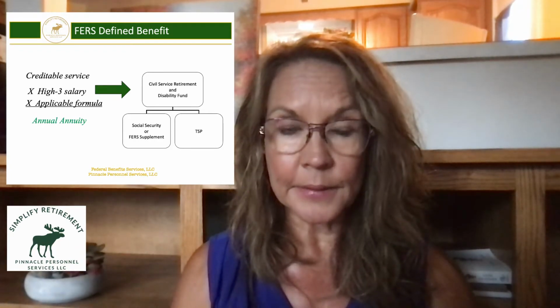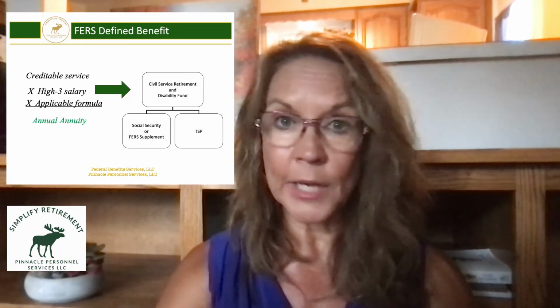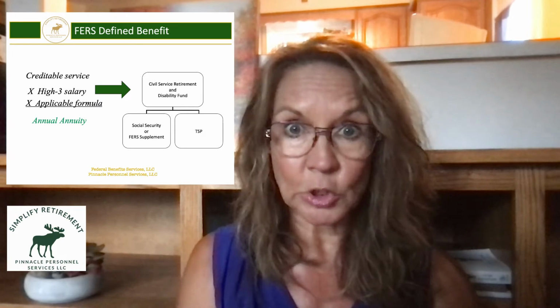which is computed by multiplying my creditable length of service times my high 3 average salary times a formula. Formula changes, depends on whether I'm CSRS or FERS, depends on whether I'm special provisions or not, depends on whether I retire on a disability or not. But for every person, every time, we compute that annuity payment multiplying creditable service times the high 3 times some formula, okay? So this is my payment. This is my monthly retirement check.